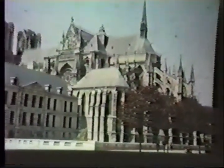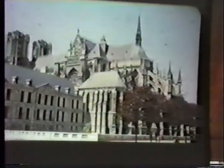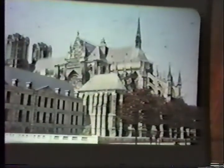This is Notre Dame in Paris. This is the famous Notre Dame, but from the back side, from the river. You can see it's on an island, with the famous flying buttresses. It's the back. That was one thing I knew about Notre Dame before I went there.